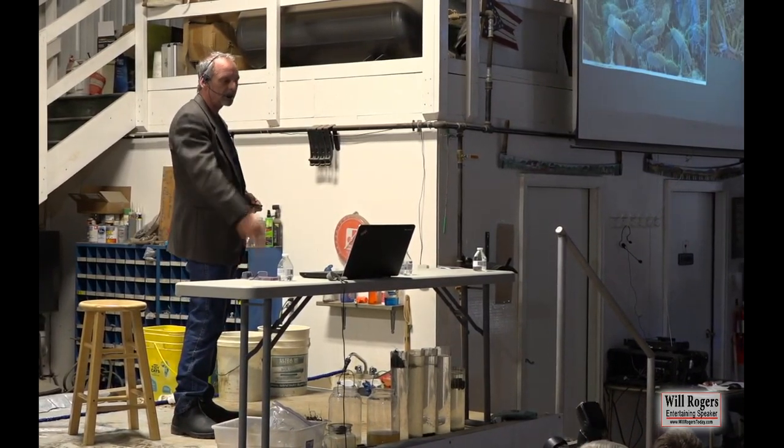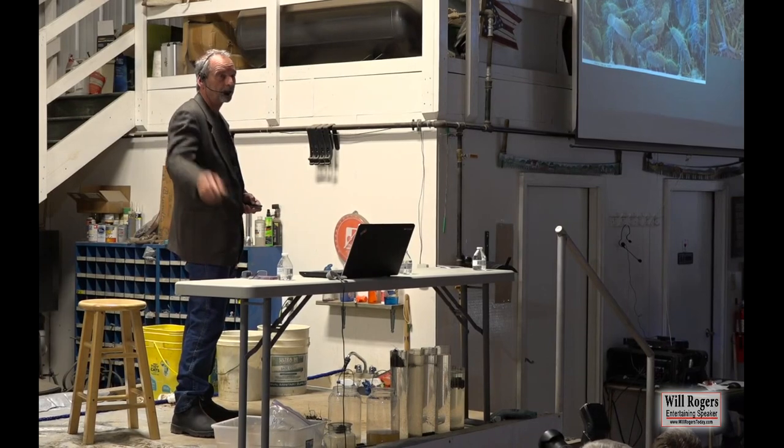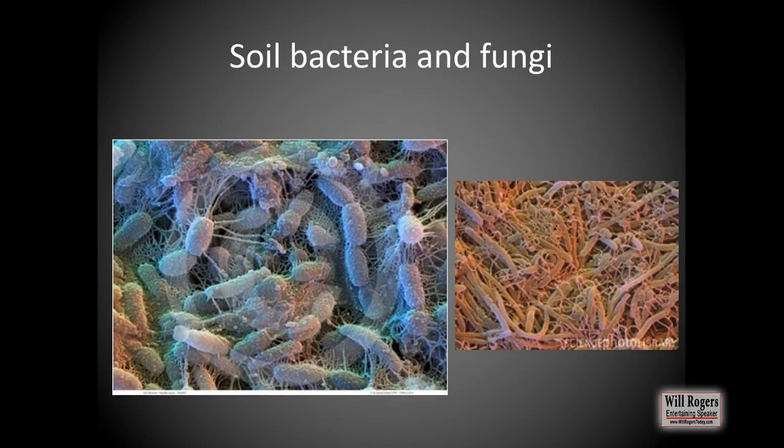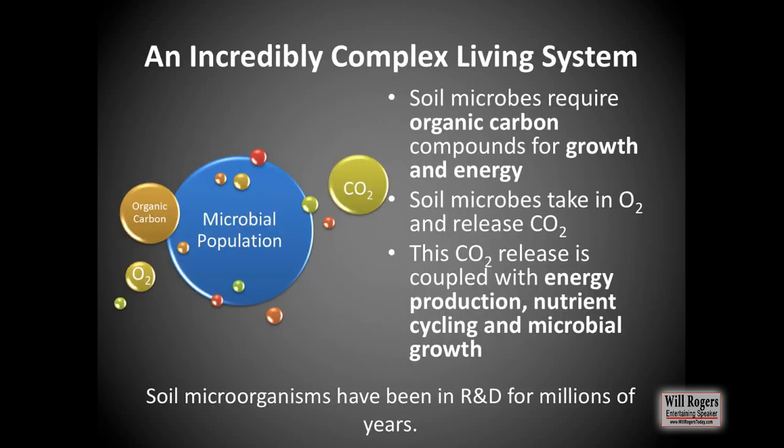There they are. These guys are willing to help you. They're there to work for you. They're in your soil waiting on you to start, waiting on you to go. This is something else, an incredibly complex living system. Soil's the most difficult thing to understand that I've ever run across, and I've been married for 15 years. Lovely woman. She'd have to be. These guys, they take in oxygen and give off CO2 just like we do. That's part of our testing.